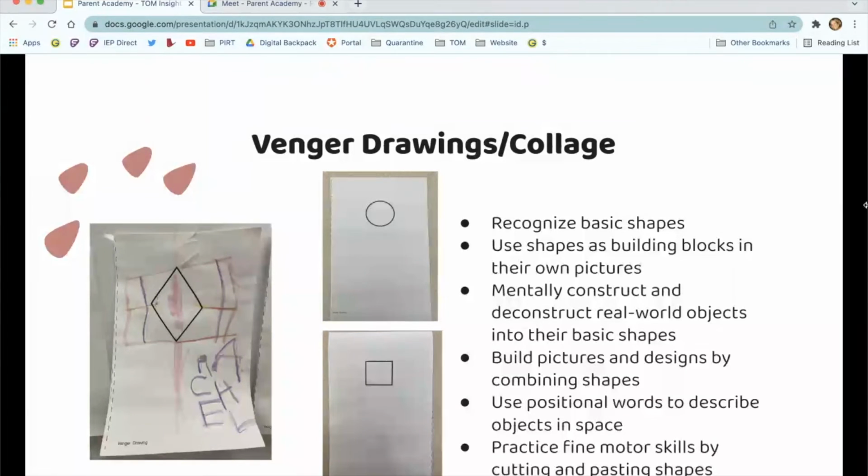Things become the clock on the wall, or the square on the carpet, or the rectangle sign that you see, or the Chinese food box. So everything relates to something in their world, and that is how they get those concrete representations for them. And they're going to use the shapes, and they're going to build pictures.